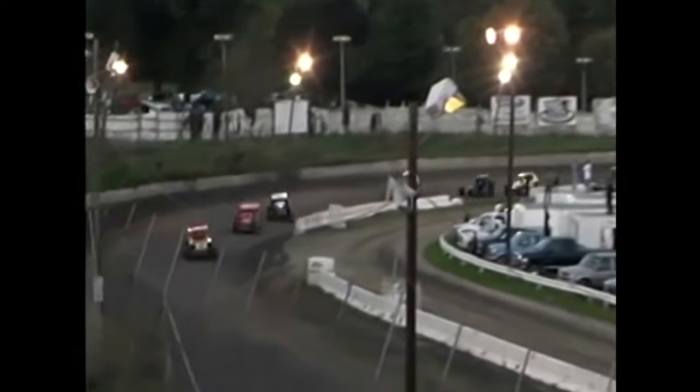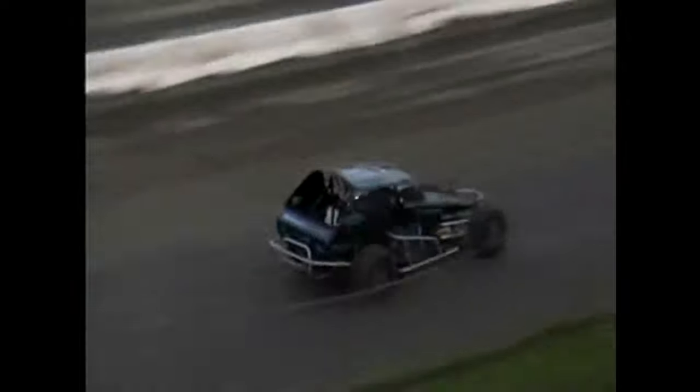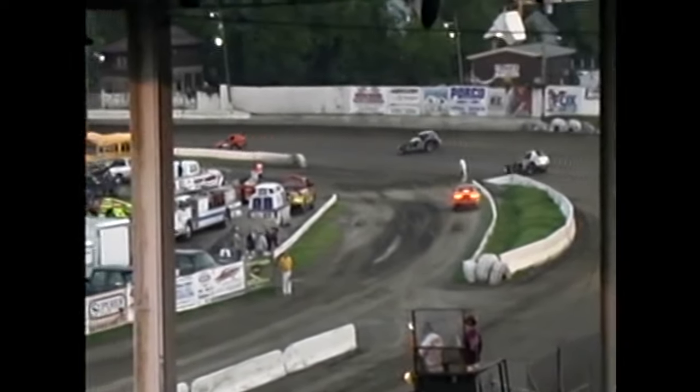Caution lights have been turned out. Going back to green flag racing this time. Here we come out of turn number four. Quickly go back to green flag racing action. Out of turn number four, Bobby Snyder seeing three to go this time by. Snyder's car working very well on the big 5/8 mile hard clay.